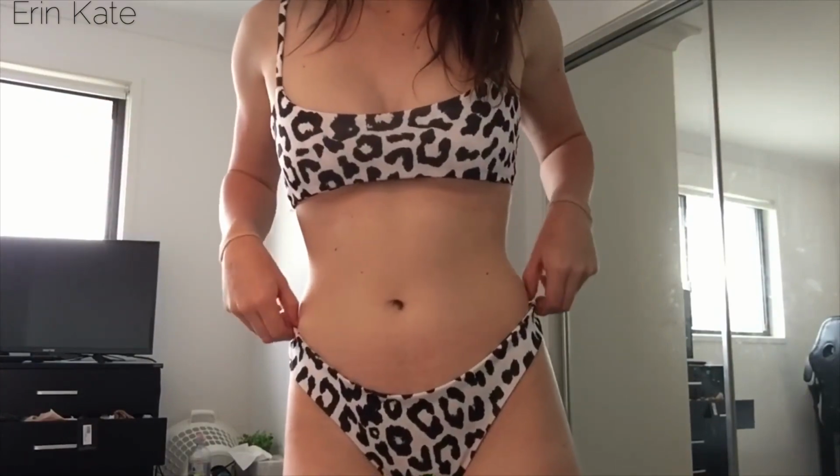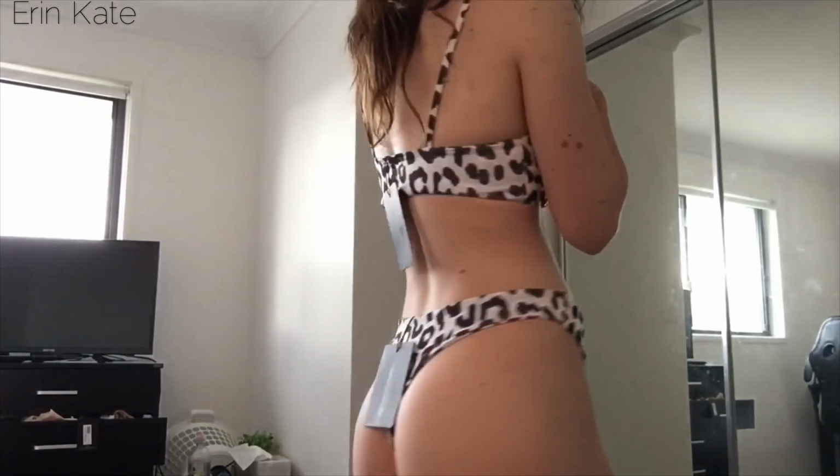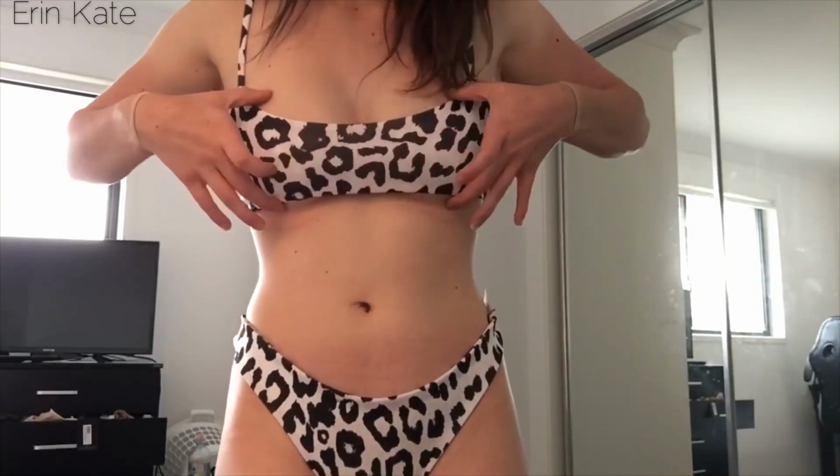I love how high-waisted they come up. But no, it's just not enough coverage in my mind. But no, I really do like the top. I am just going to exchange it for a bigger size. I'm hopefully going to get either an 8 or a 10. I think I might even go up to a size 10 just because I need the extra coverage. But I do really like this and I just need a bigger size in the top.